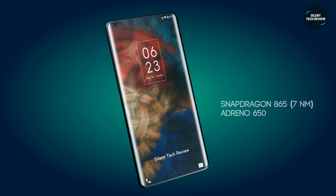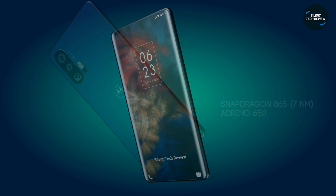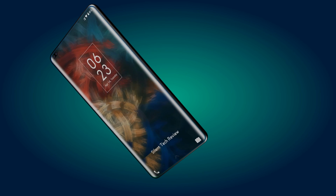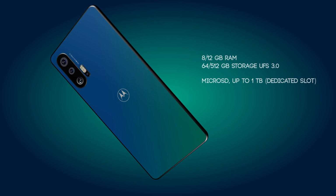Snapdragon 865 processor and Adreno 650 GPU. 8 and 12GB RAM, with 64GB to 512GB storage options.